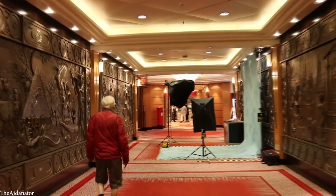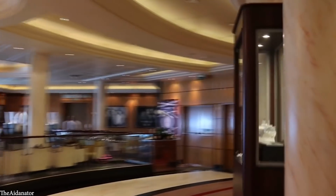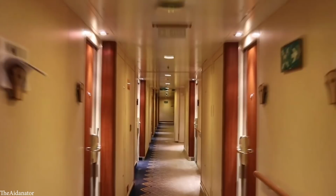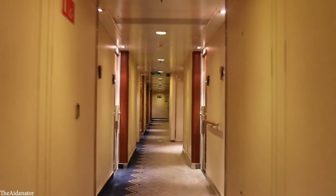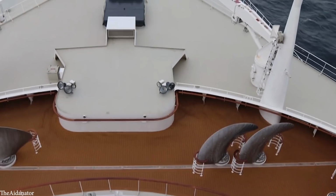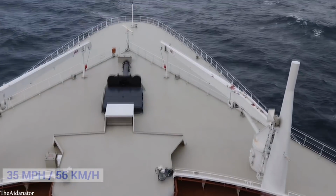Following a refit in 2016, the Queen Mary 2 has a maximum capacity of 2,695 passengers and 1,200 crew members, but each paying guest will stay in a room that's far more luxurious than you'd normally expect. No expense was spared in decorating the interior, and only the best materials were used. This meant that the ship is extremely durable, so can easily sustain its top speed of 35 miles an hour, which is far faster than most other large passenger ships.